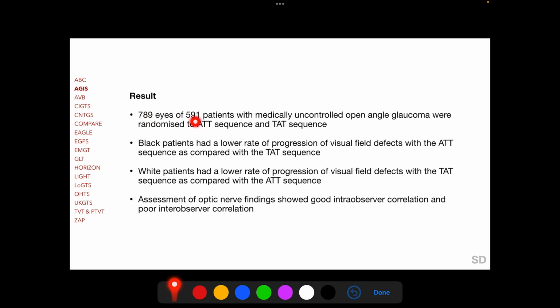789 eyes of 591 patients with medically uncontrolled open-angle glaucoma were randomized to either the ATT sequence or the TAT sequence, and the AGIS found that black patients had a lower rate of progression of visual field defects with the ATT sequence, in which trabeculoplasty was performed first, as compared with the TAT sequence. On the other hand, white patients had a lower rate of progression of visual field defects with the TAT sequence, in which trabeculectomy was performed first, as compared with the ATT sequence. The AGIS also showed that assessment of optic nerve findings showed good intra-observer correlation but poor inter-observer correlation.